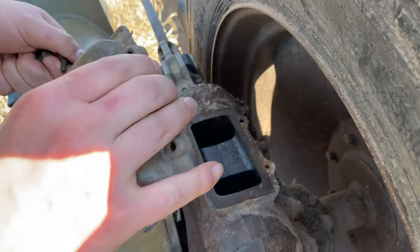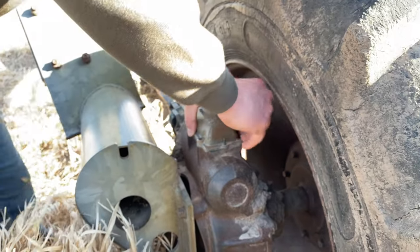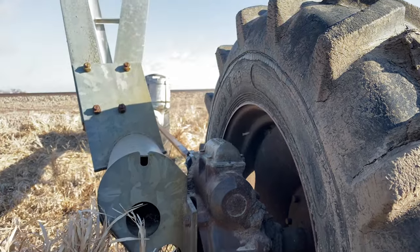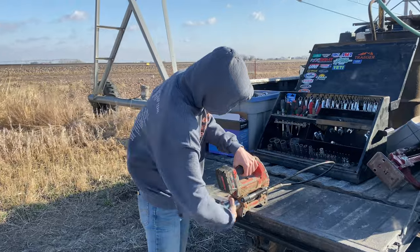And here we go. We're just checking to see if it's full, and yes, it is full. There we go. So now he can just screw that back on. Now that that's screwed back on, secured nice and tight, we're going to do the exact same thing on the other gearbox and then also to the center drive in the middle.